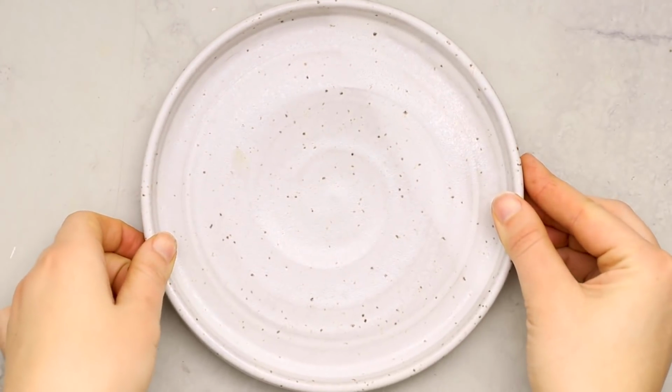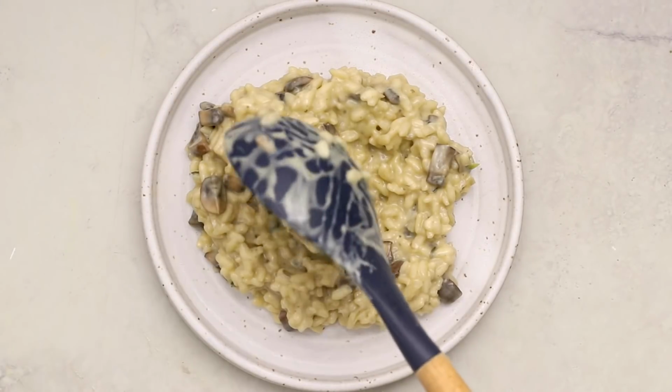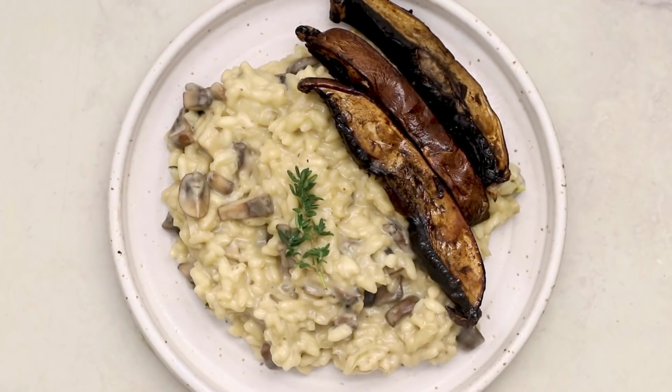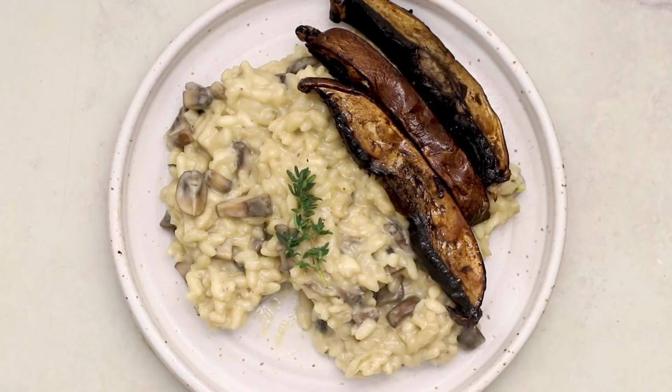So now it's time to plate. Risotto is pretty filling, so you can serve as little or as much as you want. And then you can top it off with your roasted mushroom pieces, or you could also, again, make some tofu or tempeh to have on the side with this. But either way, the risotto is creamy, cozy, and totally delicious. If you love mushrooms, I guarantee you're gonna love that.